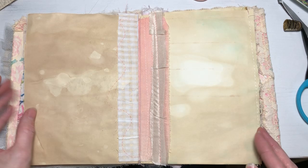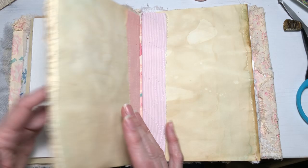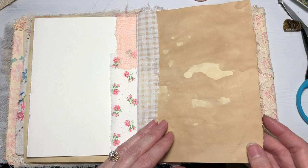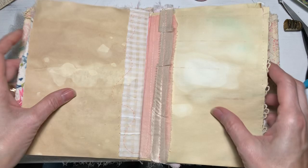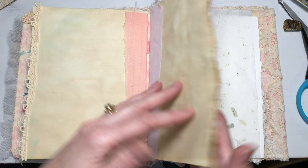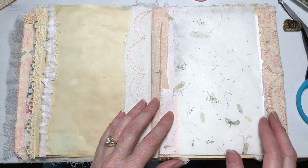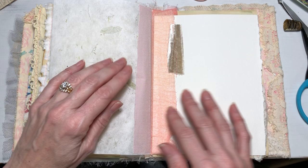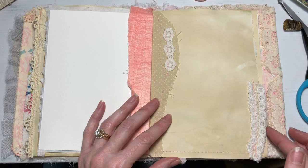So this is some tea-dyed paper. I tea-dyed all this paper yesterday for my book. This one has some fabric pages. But I'm in love with this one. And listen, I love the way it sounds. This one has a linen finish paper. And then it's got some mulberry paper. My mom gave me a package of mulberry paper that I haven't used because I've deemed it one of those precious things that just sits. This is watercolor paper. I gotta start using all this stuff, y'all.